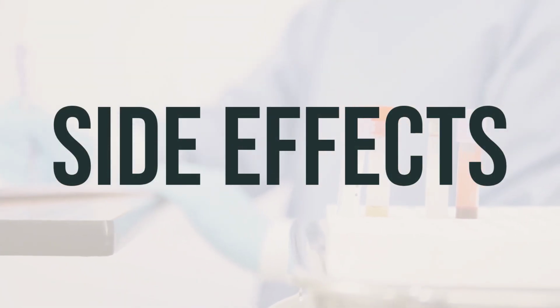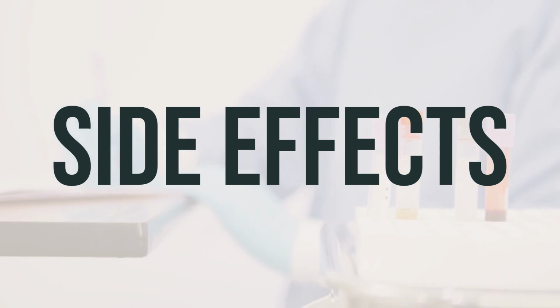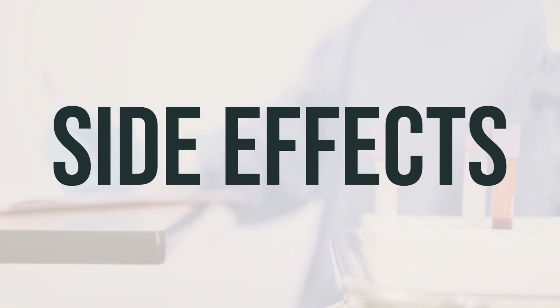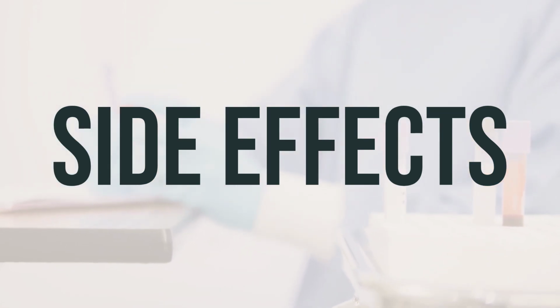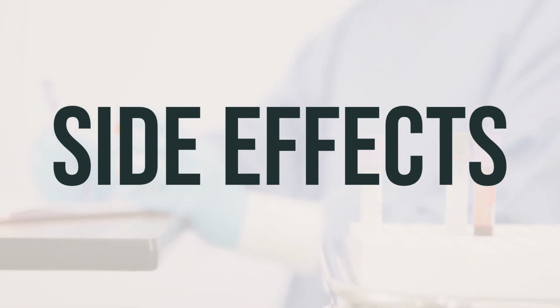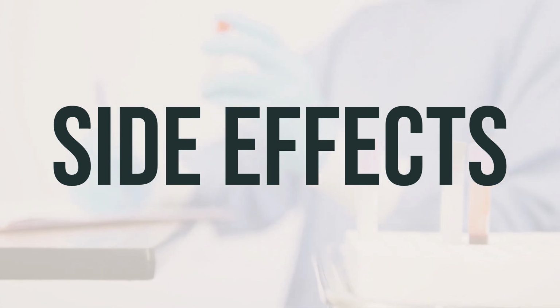Some common side effects of Viltepso include pain, bruising or redness at the injection site, abdominal pain, diarrhea, vomiting, or joint pain. If any of these effects persist or worsen, it's important to inform your doctor or pharmacist. It's important to remember that this medication has been prescribed to you because your doctor has determined that the benefits outweigh the potential risks of side effects. Many people who use this medication do not experience serious side effects.